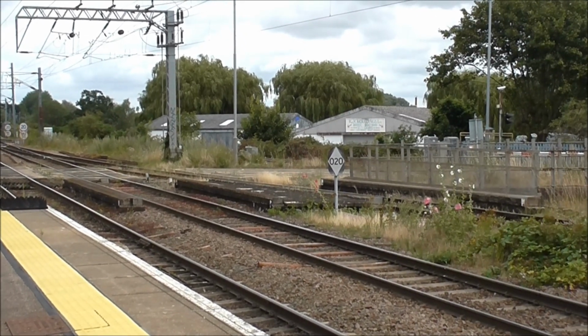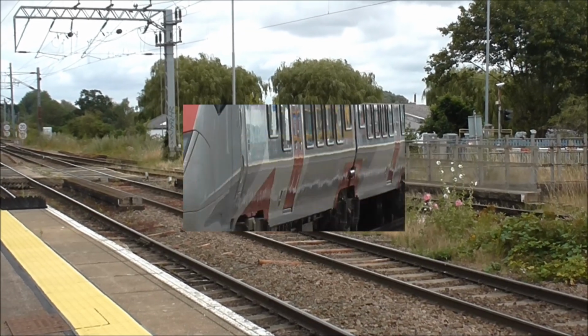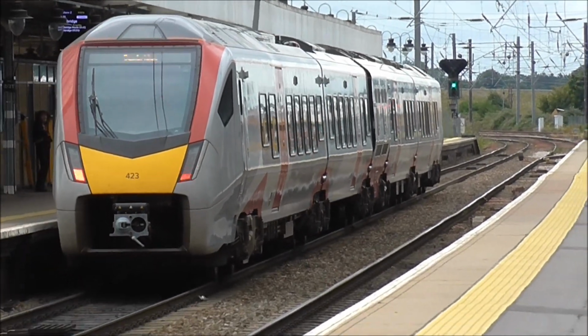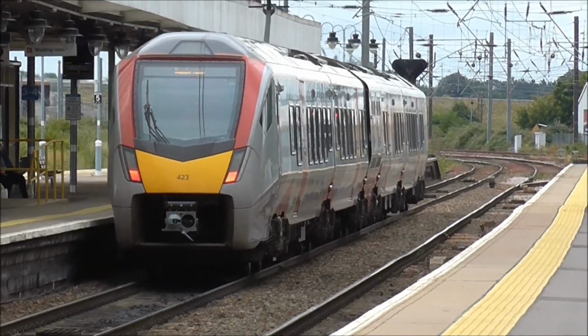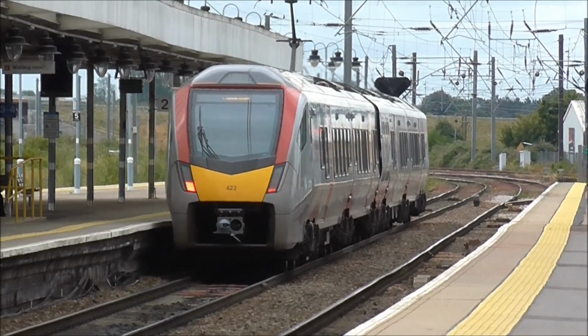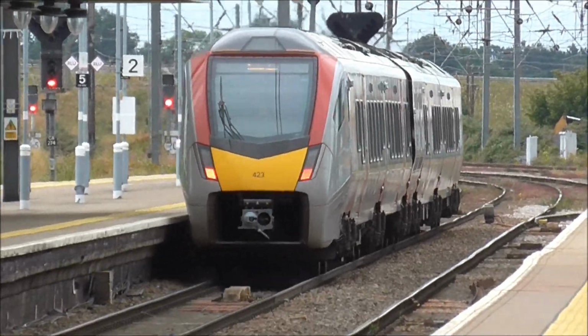755-423 just arrived into platform 2 en route to Cambridge. 755-423 is continuing its journey to Cambridge, after switching from diesel to electric power.